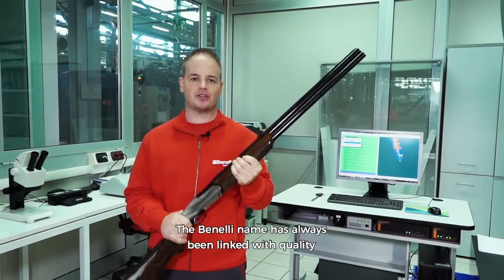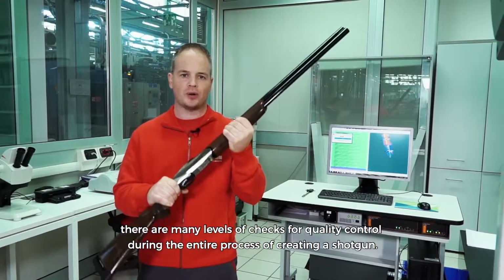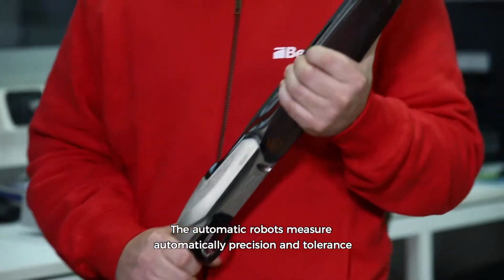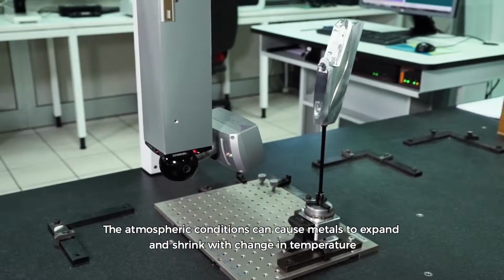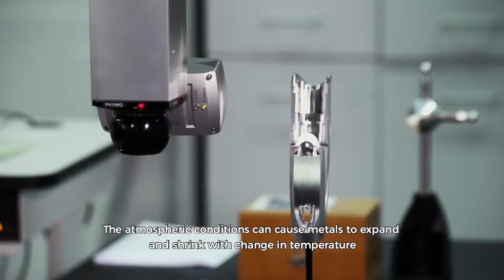The Benelli name has always been linked with quality. There are many levels of checks for quality during the whole process of making a shotgun. The automated robots automatically measure precision and tolerance and will call an operator at the first sign of imperfection. The atmospheric conditions cause metals to expand and shrink with changes in temperature.